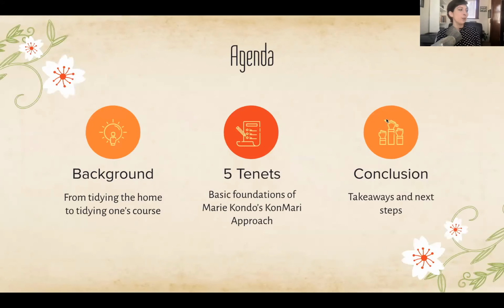So today we're going to take you through some background as to why we chose this topic and how we arrived to the idea of needing to go from tidying up our homes to actually tidying up our courses. And then we're going to apply 5 of the tenets that Marie Kondo spouts in her KonMari method approach to an actual course redesign that Joni and I have gone through for a full semester course on creative designs.